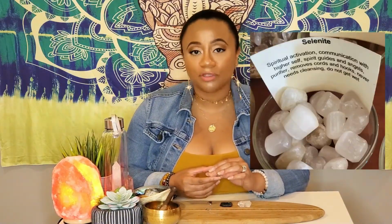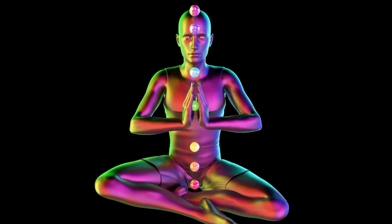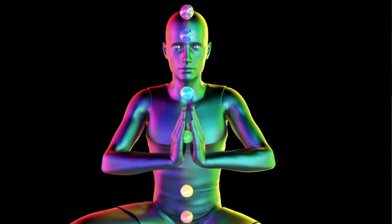But with this specific crystal, with selenite, what I like about it is that it enhances your spirituality. So if you are going through a spiritual awakening and you feel like you just need a little more support or a little push, so that way you can start getting more in tune with your higher self, meeting your higher self, and even during meditation, you get more clarity. So that's what I really love about selenite.